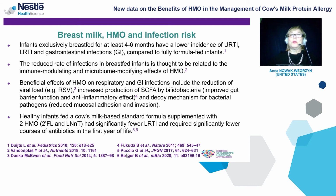The beneficial effects of human milk oligosaccharides on respiratory and gastrointestinal infections include the reduction of the viral load in case of respiratory syncytial virus infection, as well as increased production of short-chain fatty acids by resident bifidobacteria, which results in improved gut barrier function, and it has other broader anti-inflammatory effects. Human milk oligosaccharides also act as decoys for bacterial pathogens and interfere with their adhesion to the mucosa, as well as invasions.